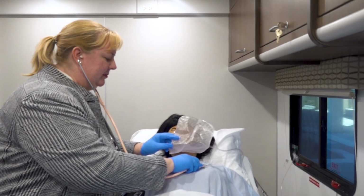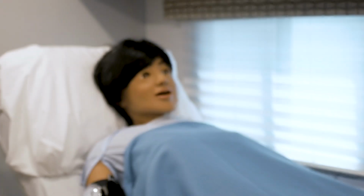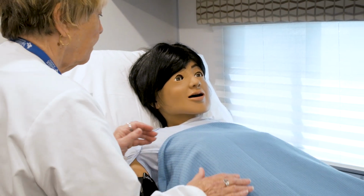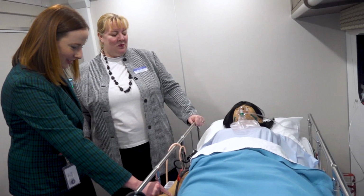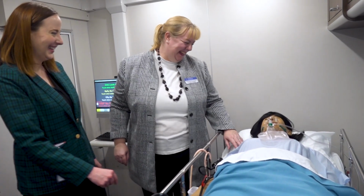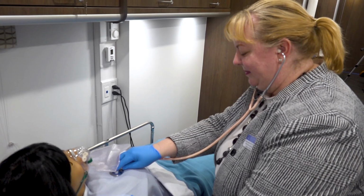It can be a little less scary perhaps than taking care of a real person, although we really encourage the students to get into the simulation and to always treat the mannequin as though this is a real person. It used to be we did learn in the classroom, learn in the lab, and then go take care of patients. But we discovered that simulation can be integral to their learning.